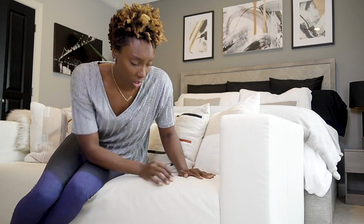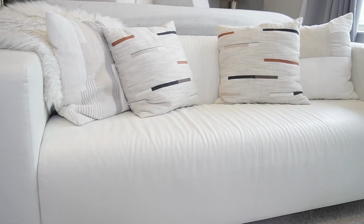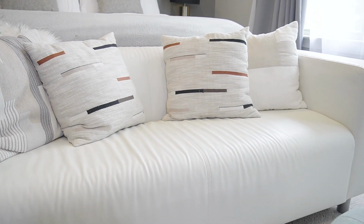And we got this from Ikea. It's low profile, so when we are laying in bed, it's not blocking our view of the TV. It's not too high. It's just the perfect height. I love that it's this faux leather material, so it can easily be cleaned. And I just added these throw pillows that I got from Target, and it just looks really comfortable. Gives a nice little vibe.